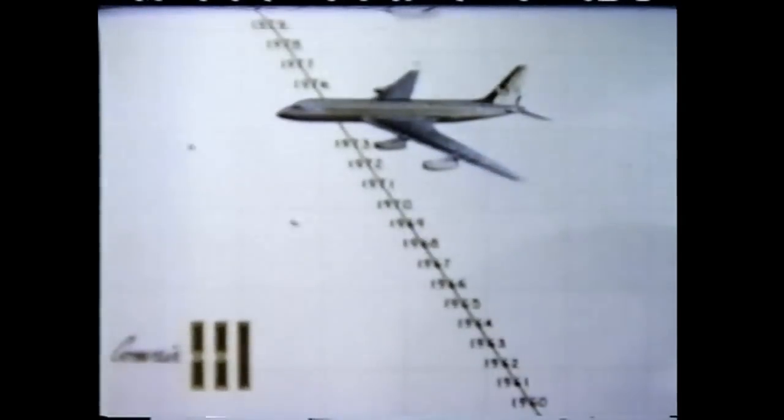This speed advantage and the rugged construction of the 880 means longer first-line life than has ever been realized in the past with piston engine aircraft. It will be first-line equipment for at least 12 to 15 years, and in some cases, as much as 20 years service will be realized on the routes for which it was initially purchased.